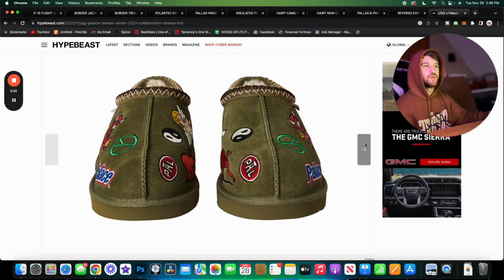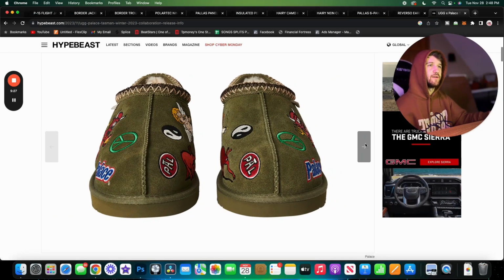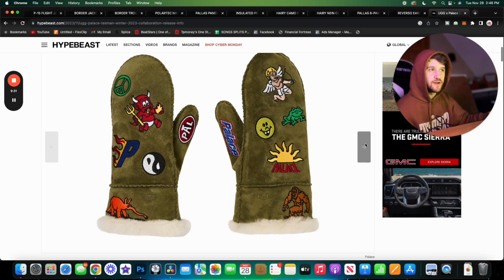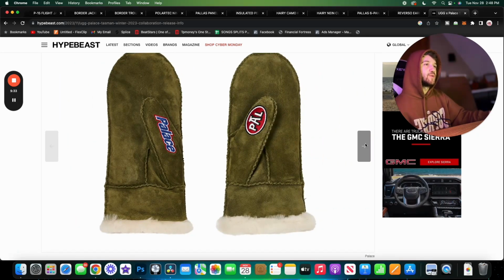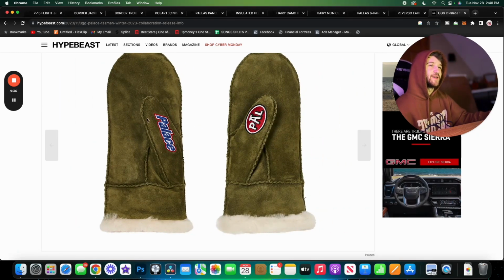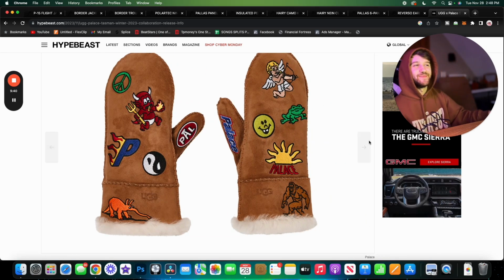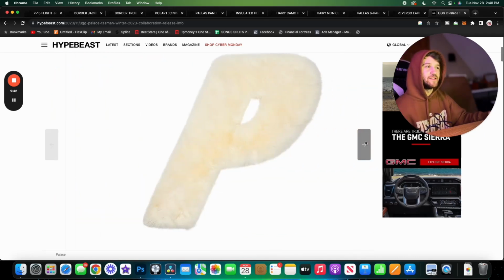We do have two colorways. So we have that tan colorway, and then we do have this olive colorway, and we have gloves as well. So coming in the same colorways with all the same patches. I do like how they have the little patches on the thumbs there. That was like a cool little detail. So yeah, same colors as the slippers.